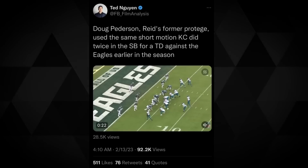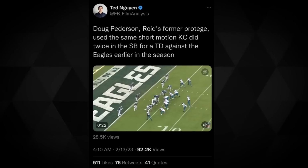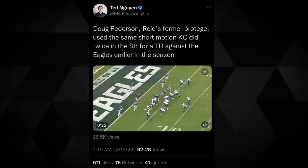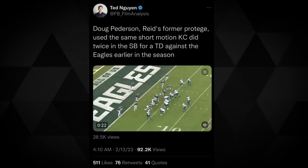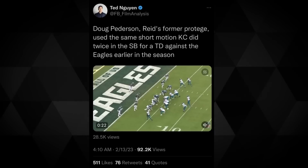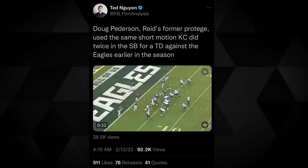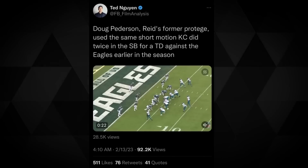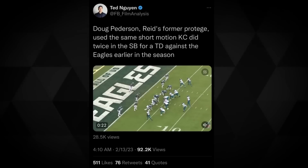So where'd this idea come from? I got to cite my sources here from my guy Ted Nguyen, Go Ags, on Twitter at FB_film analysis. Good follow if you're into ball. Doug Peterson, Reid's former protege. Dougie P, one of my favorite former teammates in Green Bay. Smart cat. Used the same short motion, somewhat same. Kansas City did twice in the Super Bowl for a touchdown against the Eagles earlier in the season.